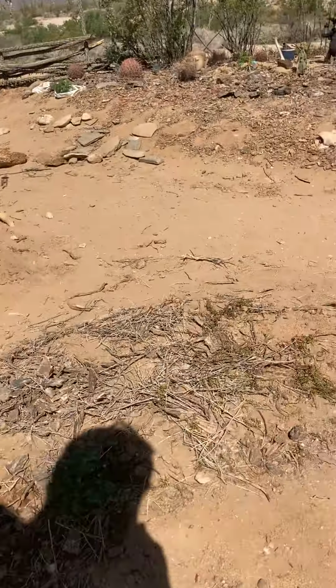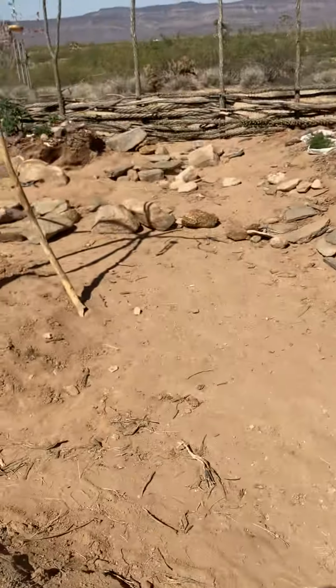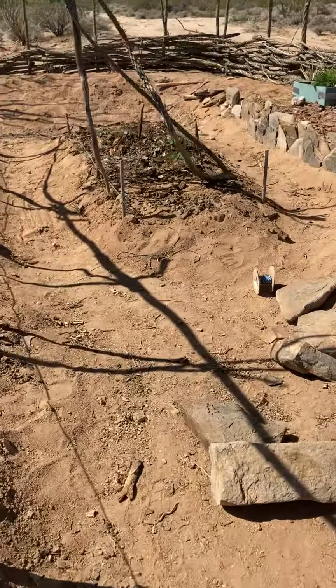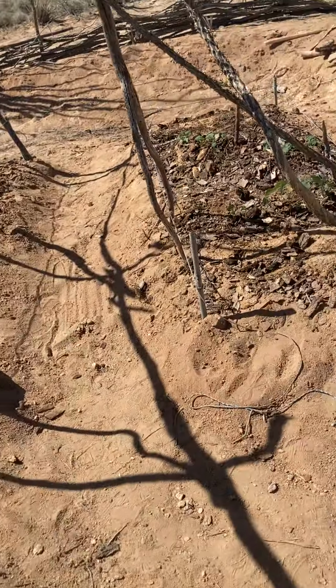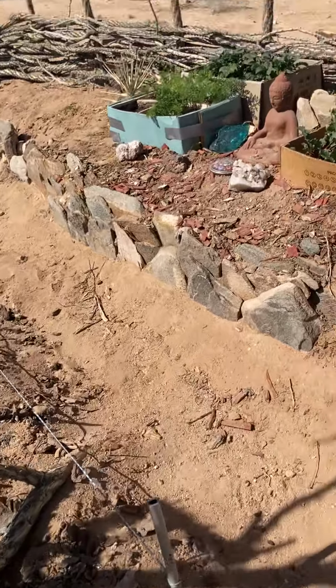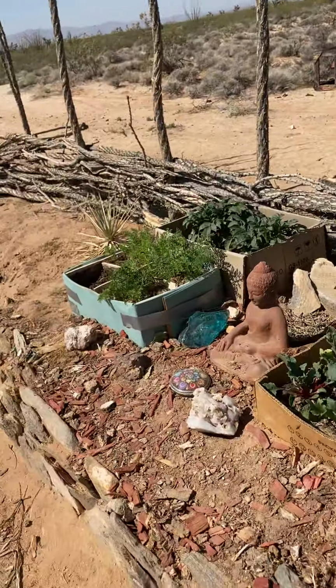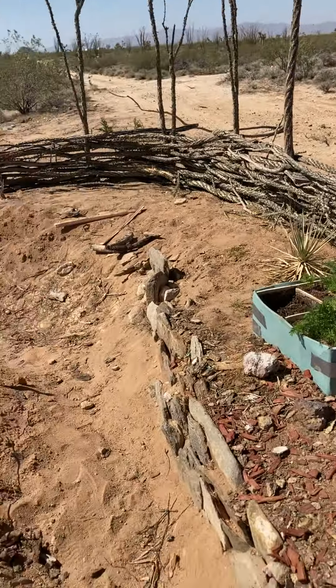We got 2 days in the 90s, and then it goes into the 80s. And then Monday and Tuesday is supposed to be like in the 70s. So that's going to be a good time to move those. I've got a couple of cactuses I'm going to transplant out and move. And that weather's going to be perfect timing for it.